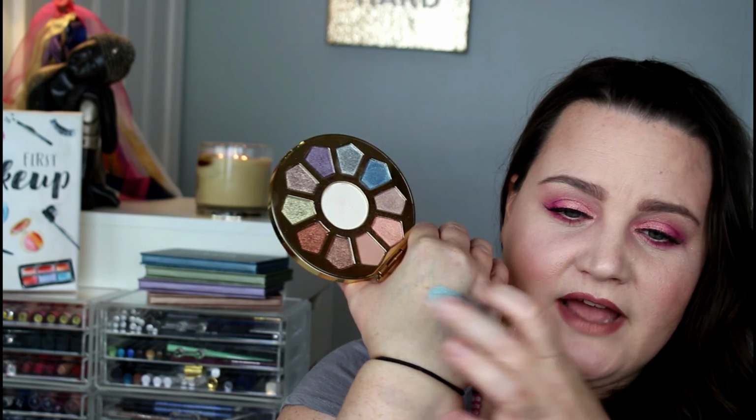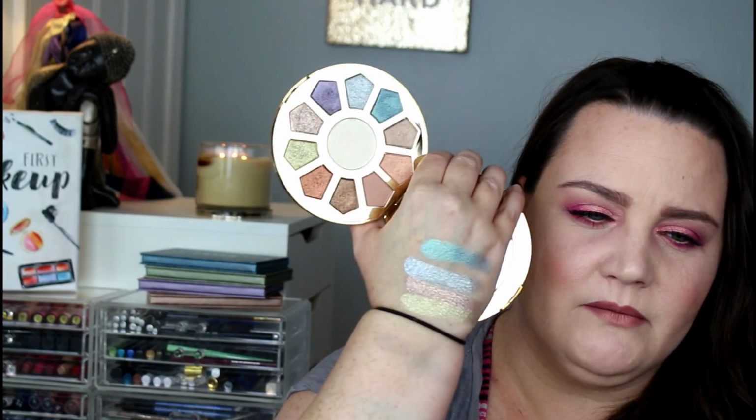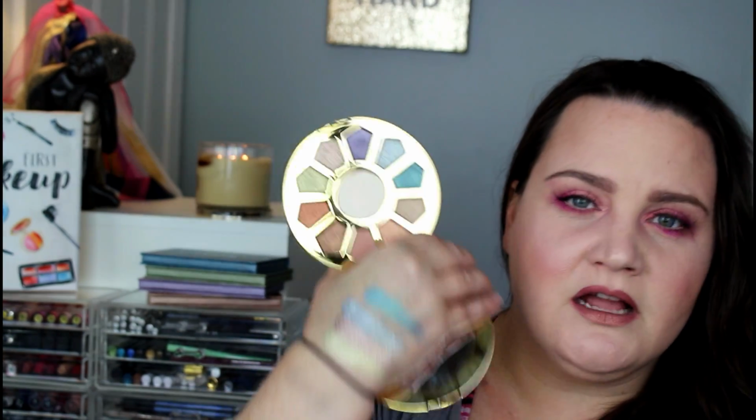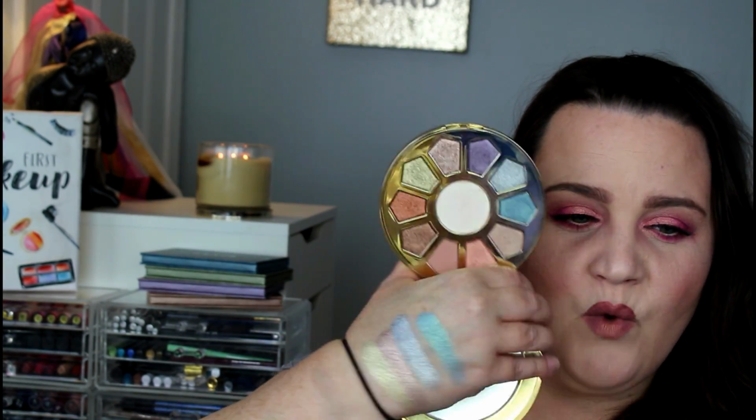But the thing is that the colors are a little subdued. Do you see that pigmentation? The colors are a little subdued, so it's not going to be as intimidating to wear. So you can get a beautiful pop of shimmery, metallic, wet looking color on the eye without it being over the top and in your face. I think this is such an absolutely stunning palette that I almost passed on.